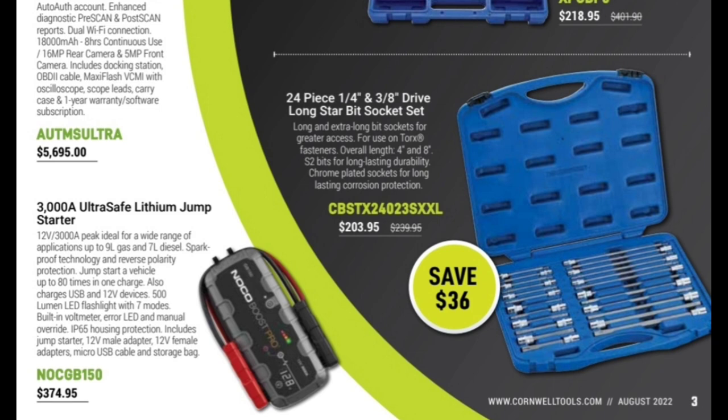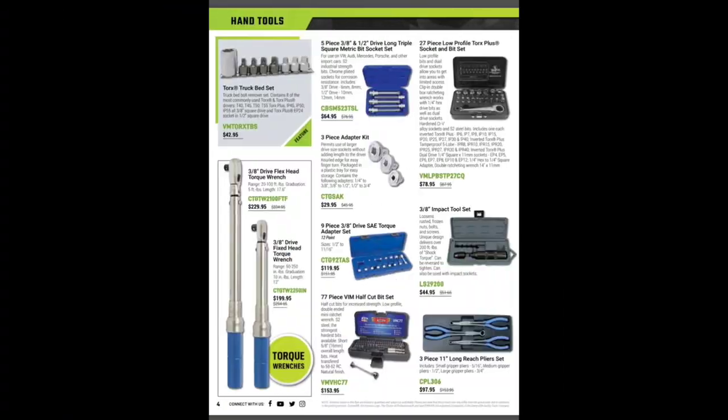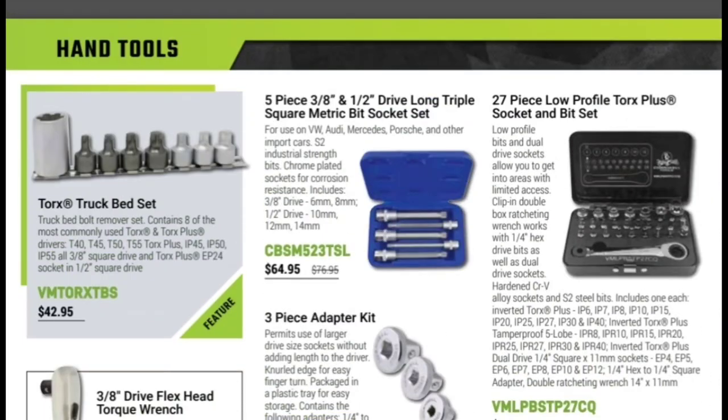It discharges all the time. I had to go use it and never touched it. Pulled it off the charger. It's discharged. What a pile of trash that is for $375. I will die on that hill with anybody.